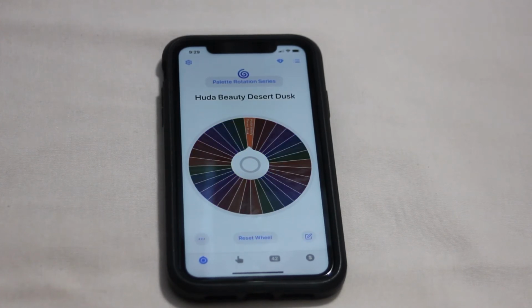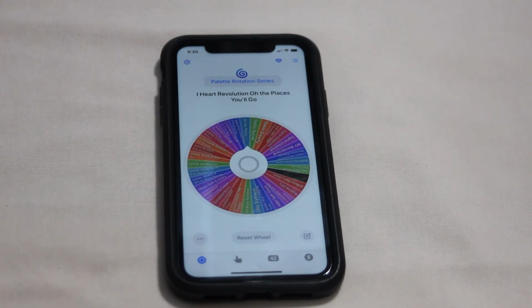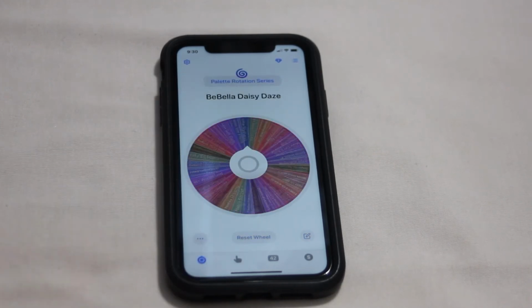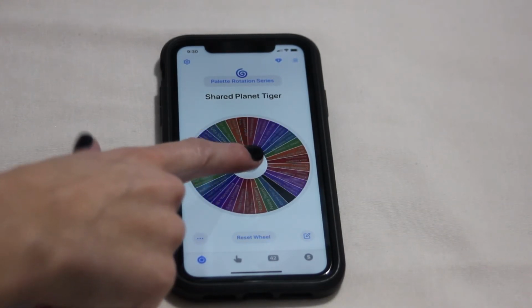The first palette up is my Huda Beauty Desert Dusk palette. That will be a nice one to pull in for this fall season. Next up, my Beautiful Shellz Iris Chameleon quad. That one's going to be fun. My Shared Planet Tiger palette. I love that palette. That is going to be so good. Another good fall palette.